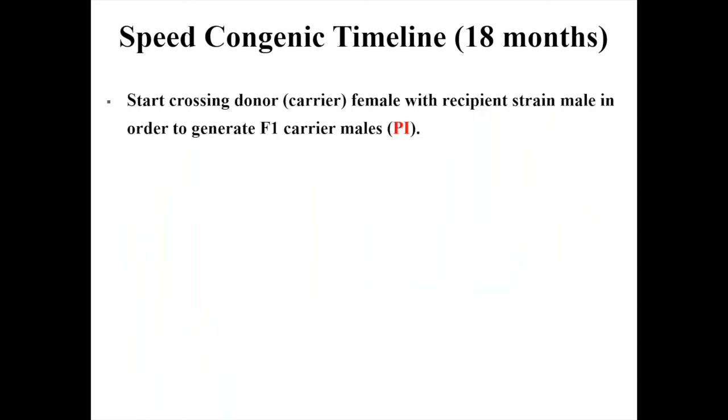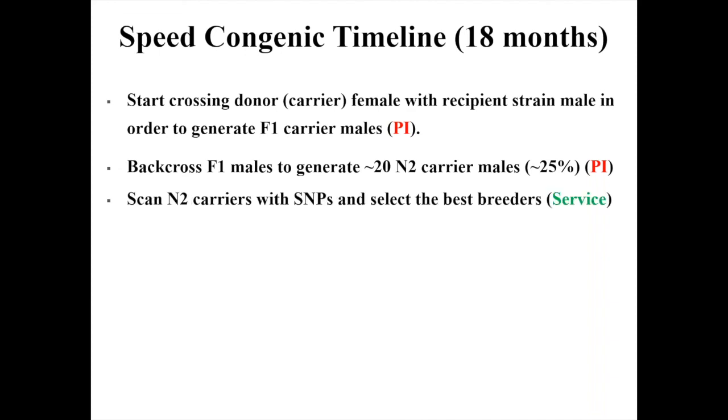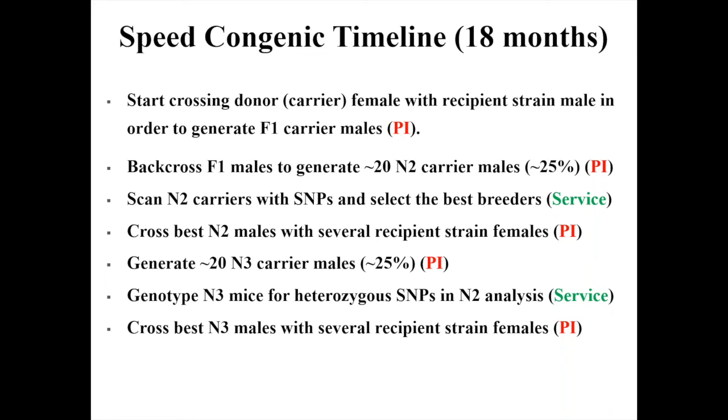Okay, so this is what we normally do. We do the crosses. I mean, the PI is doing the crosses. We only do the background characterization. We do this starting at the N2 only, because for the F1 there's no need to do background characterization. We do that on the N2s. We use this 100, 120, 150 panel, and we select the best breeder, and then the PI keeps doing the crosses, and then we do the same at the N3, and then the same at the N4. At N4 we are normally at the 99% background level, so that's what we want.